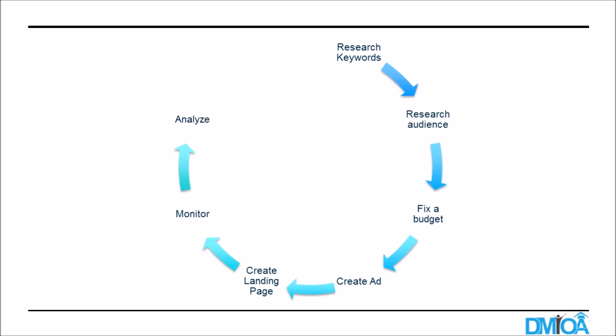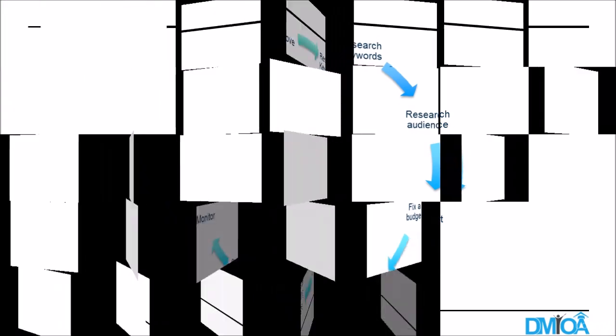You can even change the campaign in real time if it is not working. The seventh step is to analyze it. And finally, the eighth step is to make improvements.